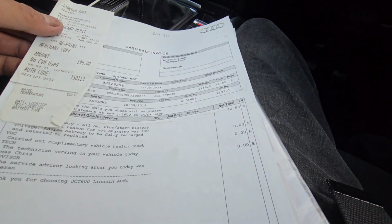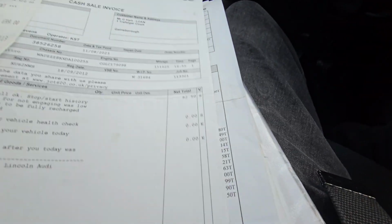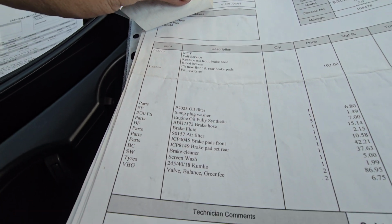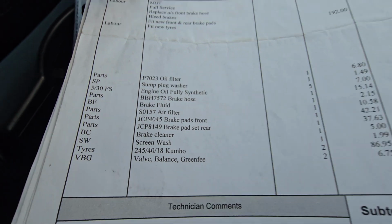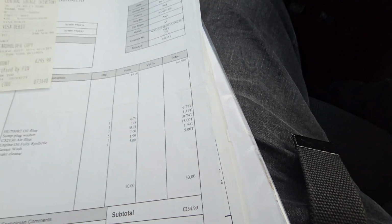And then again, they had a new battery by them as well. Paid for a new battery, £99. And then the next service invoice is from 2022, which was MOT, replace front brake hose, front and rear pads. You can see there. So that's a proper invoice all listed as well in 2022 for the service.